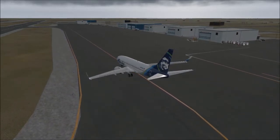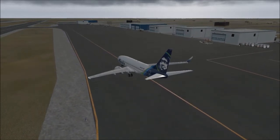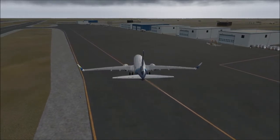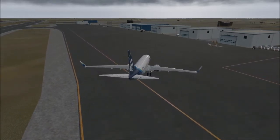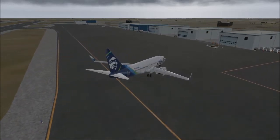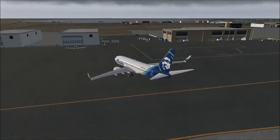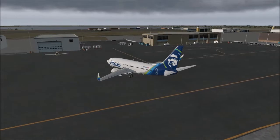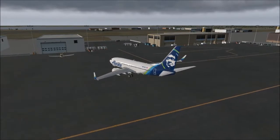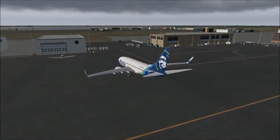So what we need to do here is slow down here. I'll make the power off. What we need to do is make this turn here. And we don't have a marshaller here, so sometimes I go out in front of the aircraft. Also, I like to try to hit it from inside.